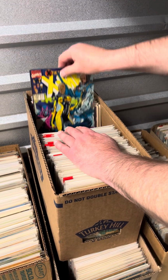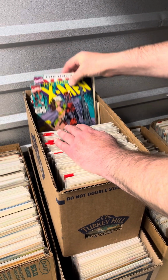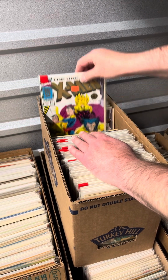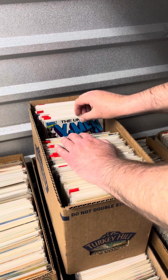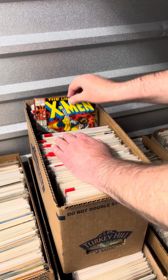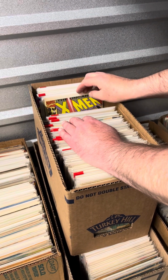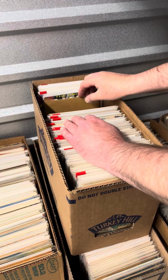So I'm just going to flip through them. This is 273. There's 275. That's a double-sized issue again. 275. I have a couple of those. 276. It's 277. So I have a near consecutive run really at this point, plus multiple copies. 278. 279, 280. Here's 281.